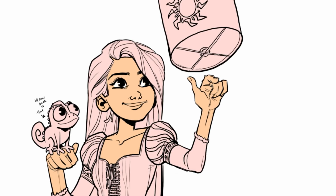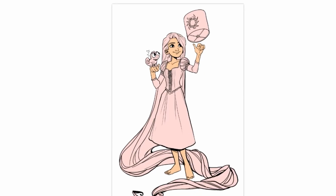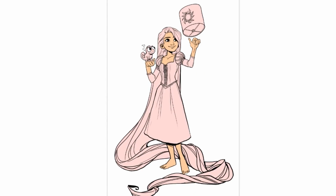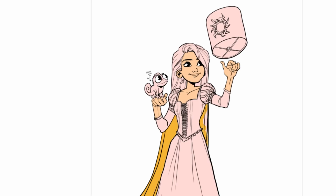Then I inverse that selection, and then on a layer underneath the line art, I just use the paint bucket tool and drop a nice little baby pink in there. So now there is a solid color behind all the line art, only where the character is. And you can erase little sections if you accidentally filled in extra.